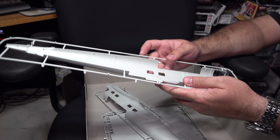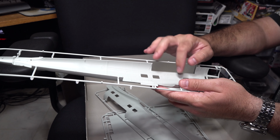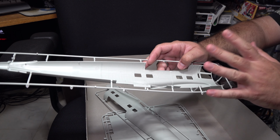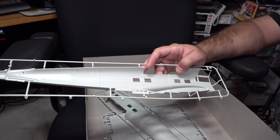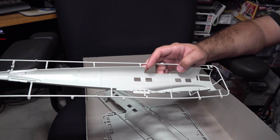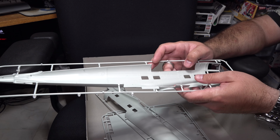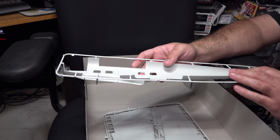Inner side walls are nicely detailed. Unfortunately, there is a fair number of ejector pin marks. I'm hopeful, just with how much of this area is enclosed, you can get away without having to clean them up. But I would warn you, you probably may have to. So prepare yourself for that. Much the same on this other side.